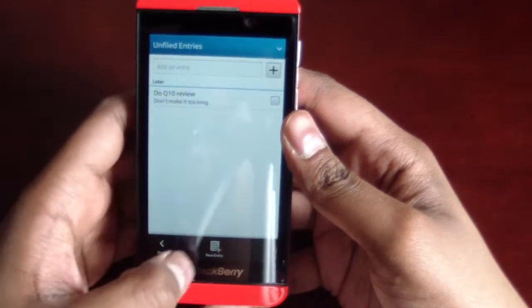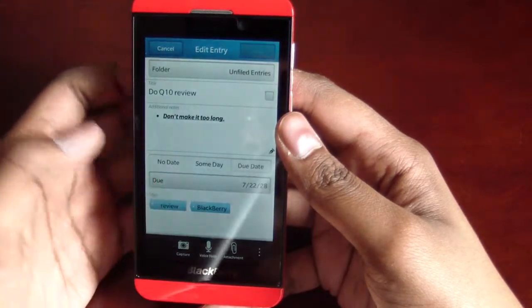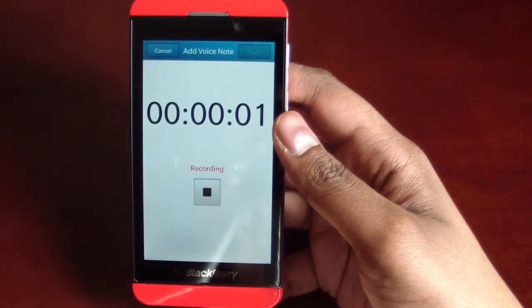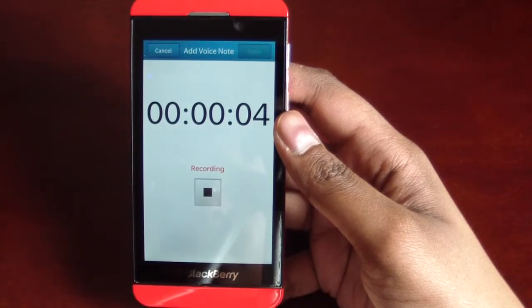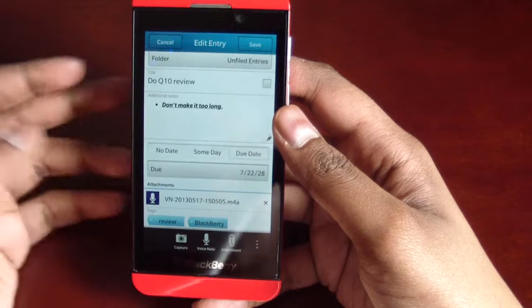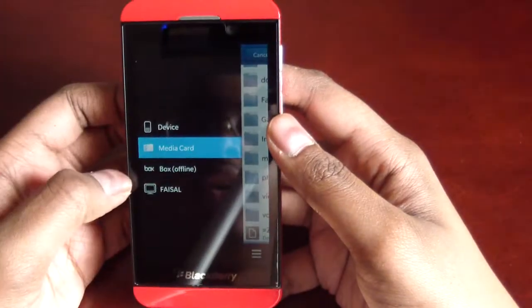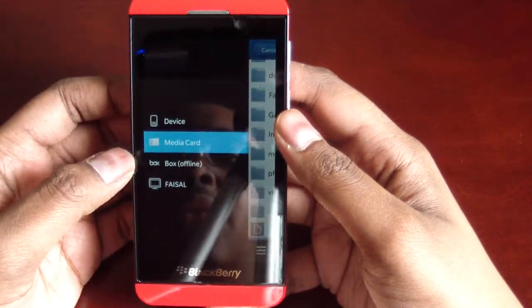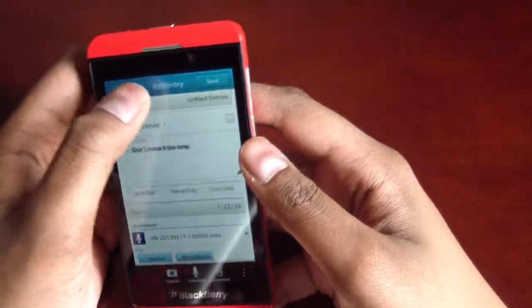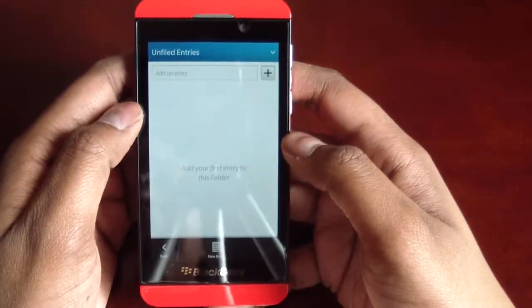It's all in here. So if I go into the Q10 entry again, I can capture an image, record a voice note. So let's do one right now. Remember to make the Q10 review nice, short, simple, not too long. Done. And it attaches the voice note, as well as we can attach an attachment. So we can go off to our media card or device or box or my laptop I've connected here wirelessly and attach files. We'll cancel out of that. We can delete it simply by going down, delete, delete, and we're done.